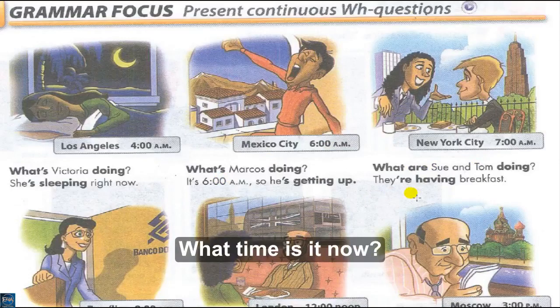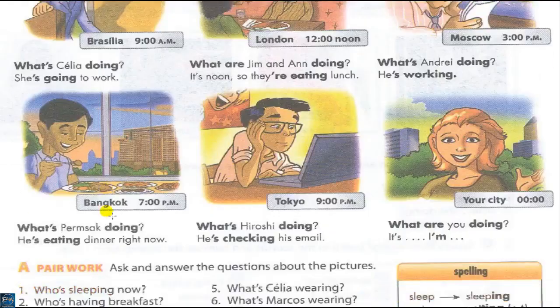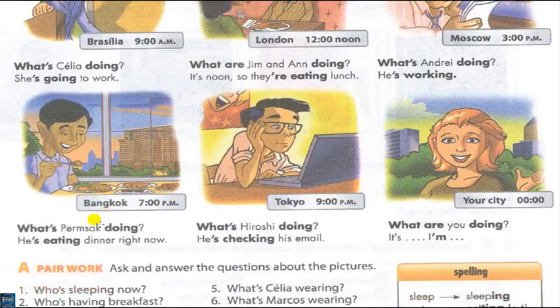What time is it now in Los Angeles? It's 4 a.m. It's 4 o'clock in the morning. Where is Bermsak from? Bermsak is from Bangkok. What time is it in Bangkok? It's 7 p.m. It's 7 o'clock in the evening.